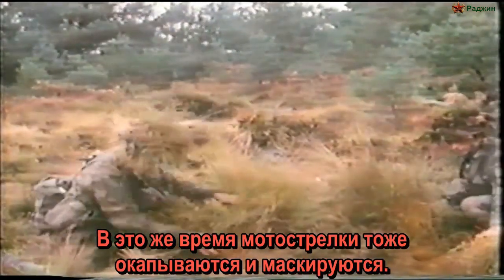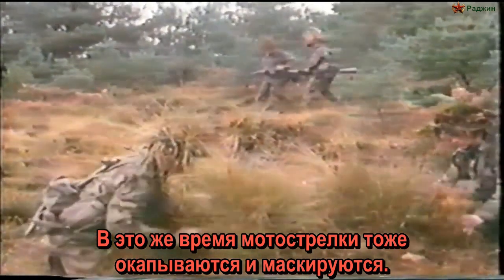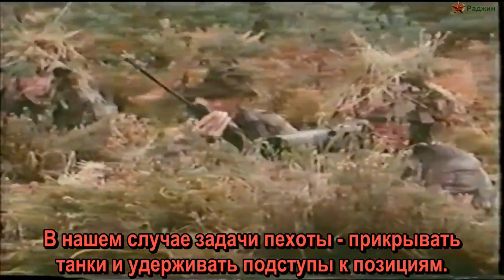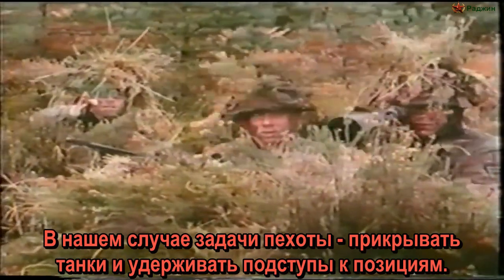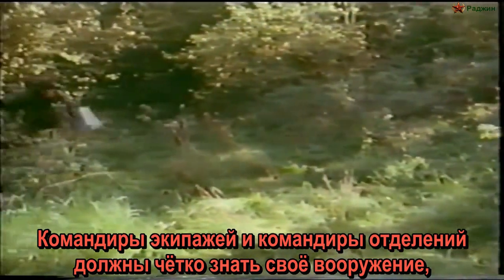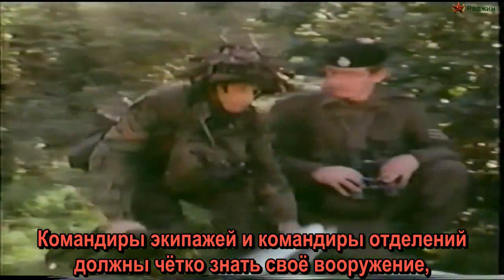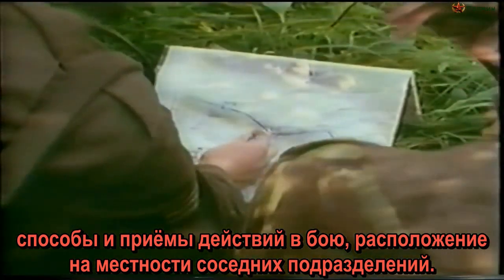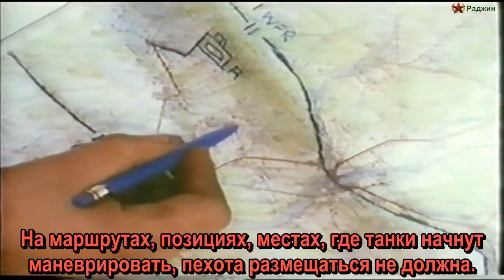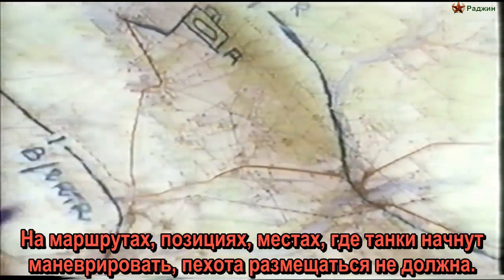At the same time, the infantry is also preparing its main position forward of the hide area. The likely tasks of the infantry are to provide intimate protection for the tanks and to block the main approach leading through the position. Individual commanders of both tanks and infantry should be clear on their arcs of fire and how these tie in with neighboring positions. Routes to alternative positions and areas where tanks may jockey must be clear of infantry positions.